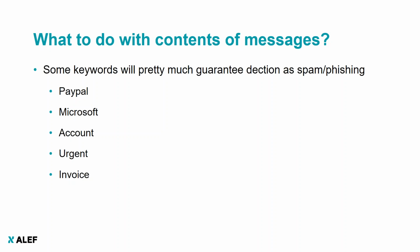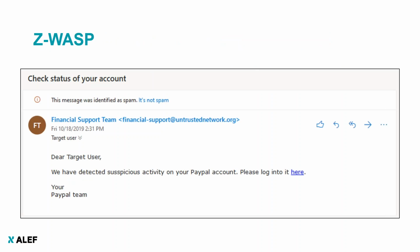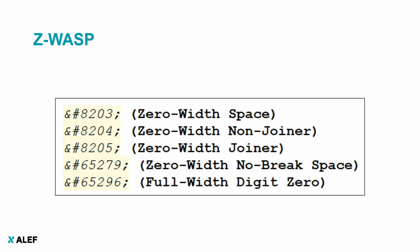So how may we actually get these words and other words past the detections? Now, there are a couple of techniques, most of them from ALEF, and we will take a look at a few of them. The first one is incredibly simple but works really well. If we were to send an email such as this one with the link pointing to obviously a phishing domain, as you may see, O365 will stop it or will mark it as spam. If we want to bypass this, we may use what is called ZWASP, zero width space.